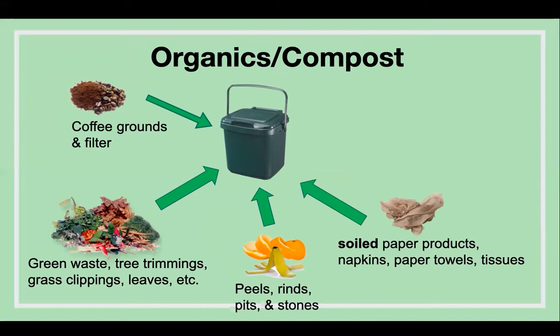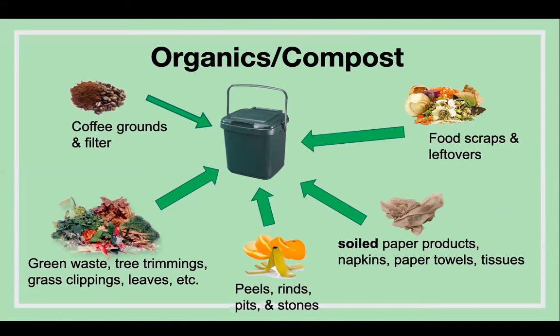So that would be napkins, paper towels, pastry bags like from Starbucks can go into the compost. Just make sure that if you're using paper towels, it's just food waste on it, not chemicals like bleach. And then any food scraps and leftovers all go into compost.